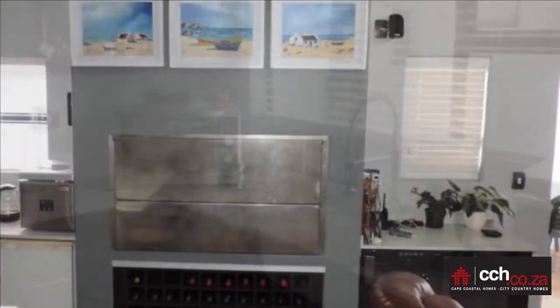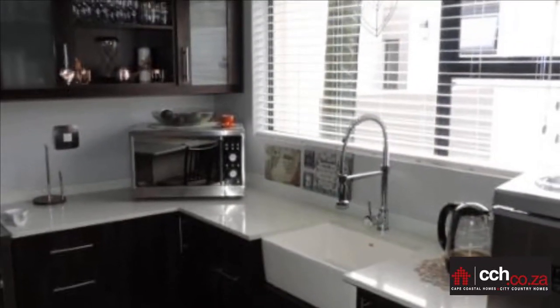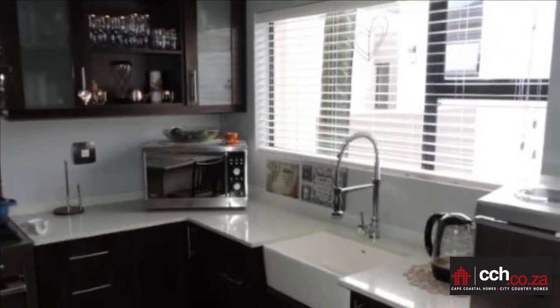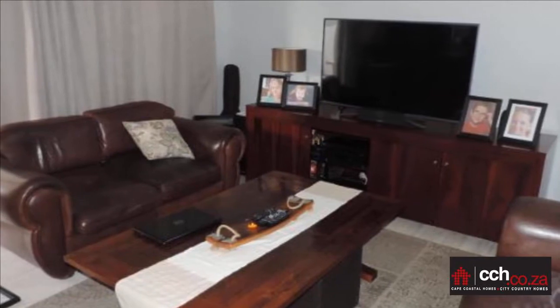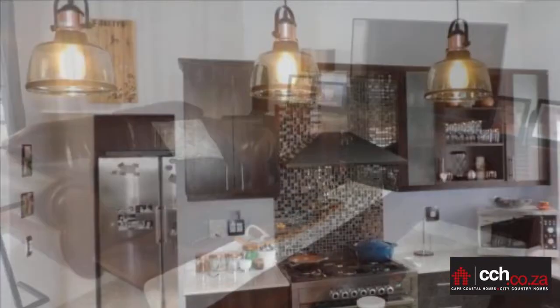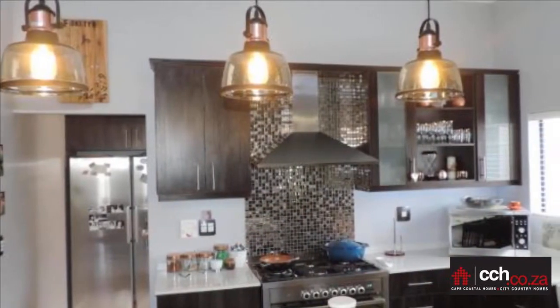A stylish wind lobby protects the front door while at the same time adds privacy. Before entering the house, take note of the high garage door, which gives an indication of the larger than normal garage, complete with a workshop area that can easily accommodate a high off-road vehicle.